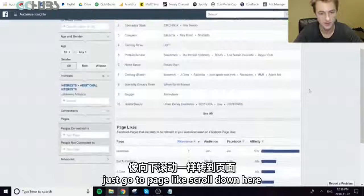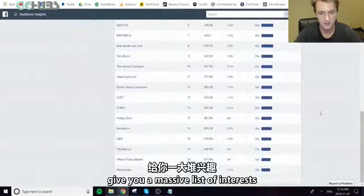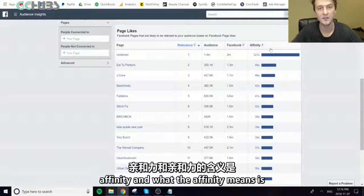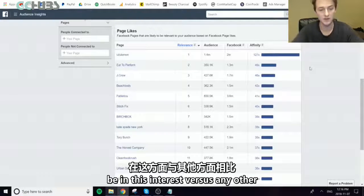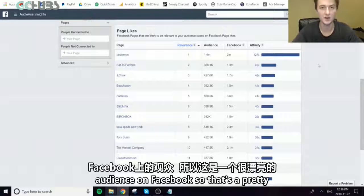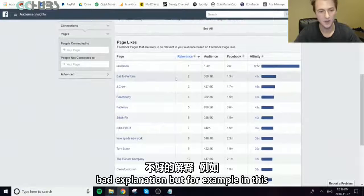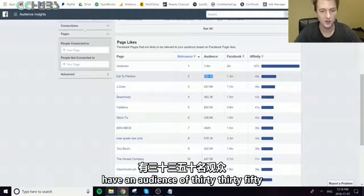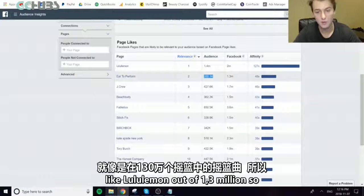So if you just go to page likes, scroll down here, you can press see more, and this will give you a massive list of interests that you could target based on the affinity. And what the affinity means is how likely your target audience is to be in this interest versus any other audience on Facebook. That's a pretty bad explanation, but for example, in this page right here, Eat to Perform, they have an audience of 350,000 people who like Lululemon out of 1.3 million.